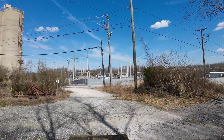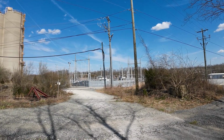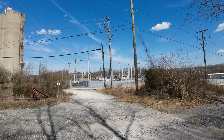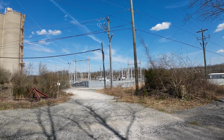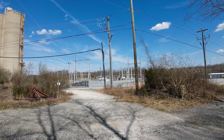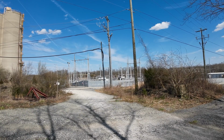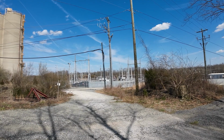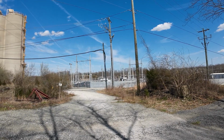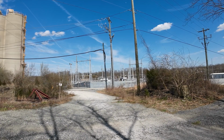All right, so I wanted to take these off here with the action camera, so that you can actually hear all the humming and all the noise coming from that substation that's in there, with all the fans running to cool the transformers and all that electricity in there. You definitely do not want to go in there and mess around, and also there are cameras all around there too monitoring it, so you don't want to go past that gate.